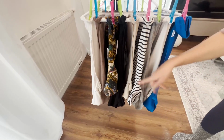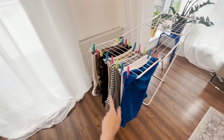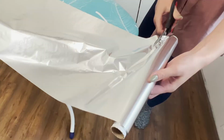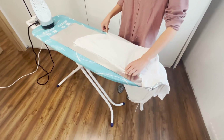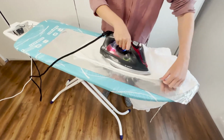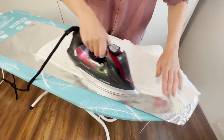Thanks to this drying method, ironing is also much more enjoyable. Clothes straighten out under their own weight. This trick will make ironing much faster. Just spread aluminum foil on the ironing board. It's important to place it with the shiny side up. Then iron the clothing. The foil reflects heat from the board, which straightens both sides of the fabric. Just run the iron over a few times and you're done.